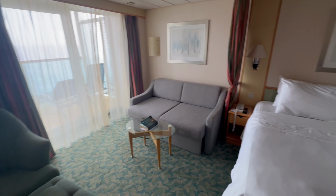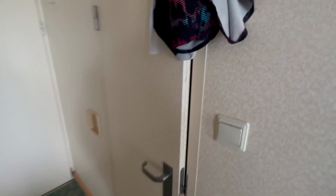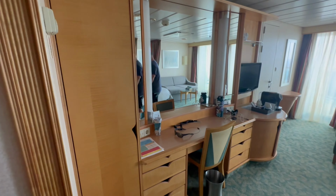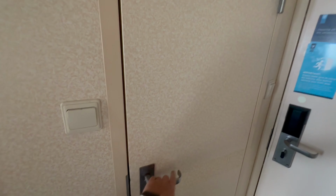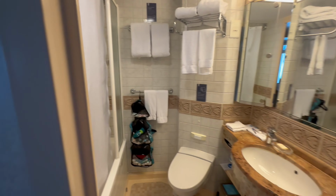King suite. Got the walk-in closet here. This is the suite, like the regular old suite. I think there's some other suites. Bathroom has a tub, so I think like a regular tub though. That's the plus side there.